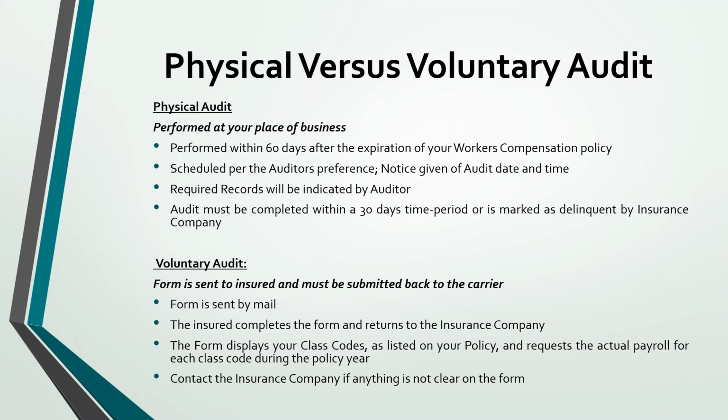If the insured does not set up a time and date for the audit to be conducted or documentation is not submitted, the audit will be marked as non-compliant or delinquent by the carrier. Obviously, you want to avoid this with any audit, but the physical is especially difficult because there's multiple parties involved. So the audit vendor will have to be reassigned to the insured, and another attempt to contact the insured will be sent out. And like I said, because there's more parties involved in a physical audit, completing it from the get-go saves the insured a lot more time.